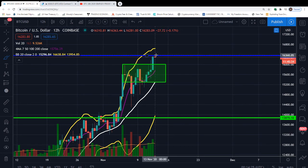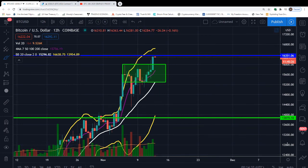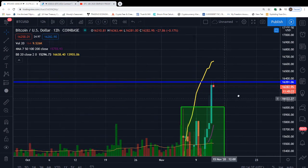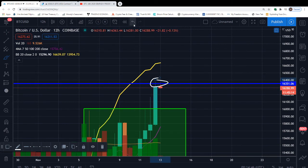Okay, but are we going to close above this blue line? We just closed. Are we going to close above this blue line? I'm not sure. We just closed literally just below that. I don't even know how. Guys, I put this line on the chart literally months ago, like April, and it just kissed this line perfectly. So it could be any direction at this point.